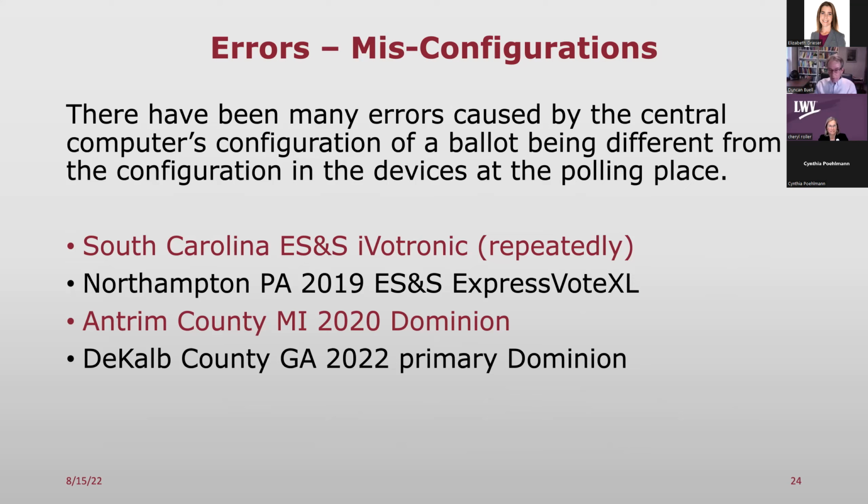This is what happened in Antrim County. At the presidential level, Biden got 3 times more votes than they thought he would because they shifted everything up 1 line in the XY coordinates. In DeKalb County, in one of the district commissioner races, the person who eventually won was listed on election day as having 0 votes in something like 60 of 100 precincts. That was because they did redistricting and they didn't get her ballot configurations done right. This is the biggest problem. People cry foul and it's just stupidity.